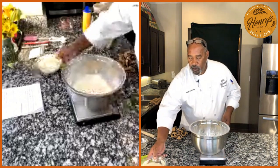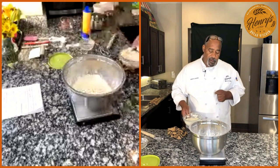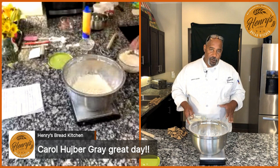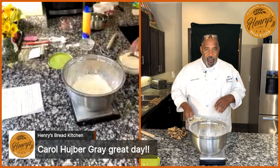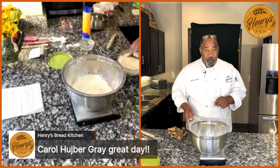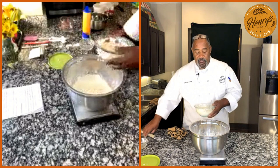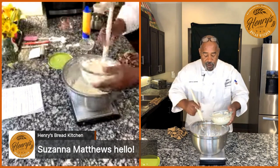Now, in a stand mixer, I always add the water first. If I'm mixing by hand, I like to mix with the flour first so I can control how much flour is going into it at a time.